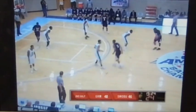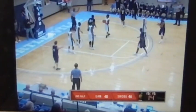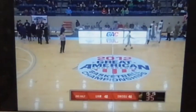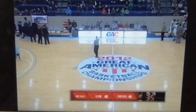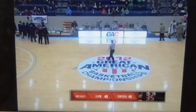Chase Elliott has it at the top of the key. Out it goes to Cornelius, now back inside. SWOSU moving inside the paint, has his pocket picked, does Chase Elliott. He'll be fouled. And you see Coach Alan Sharp not happy about that one. You got to play a little bit smarter, he's telling his players, and now we're going to go to the bench for a media timeout. 15-15 left to play in the half. UAM 48, Southwestern Oklahoma 46. We're back at 4 after this.